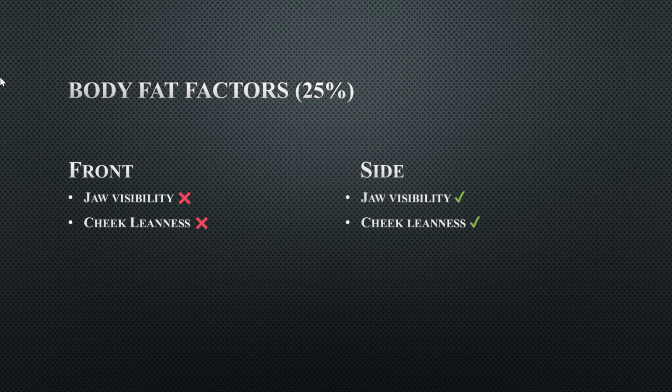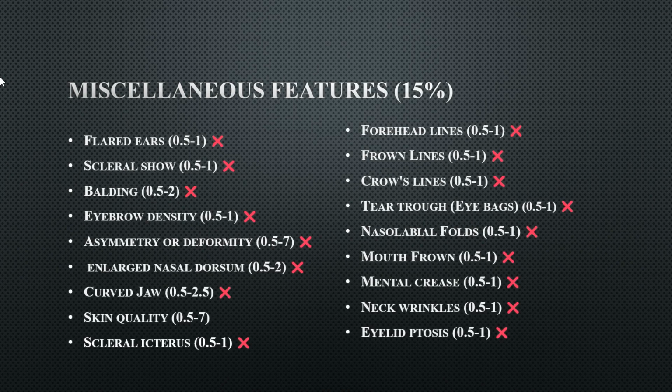And she only gets half, which is at the side of profile for the jaw visibility and cheekbone leanness. And her side profile is more lean than her front profile. Her miscellaneous features, she literally scored perfect on it. And actually she did get 0.5 for the skin quality because of a small little scar on the top of her forehead. So she did get that one. I don't know why I didn't put a check mark on that skin quality, but yeah, that is a check for that one though. But majority of it is pretty much perfect.